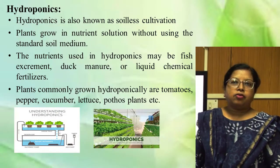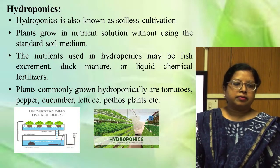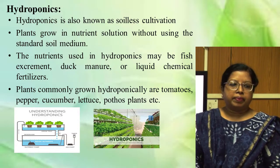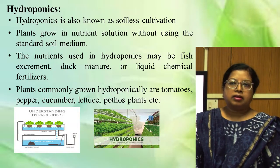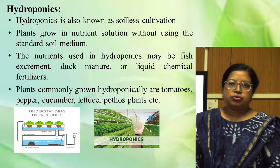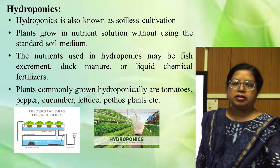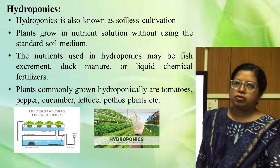Hydroponics is one of the advanced methods of high-tech horticulture. Hydroponics is also known as soil-less cultivation, in which plants grow in nutrient solution without using the standard soil medium. The nutrient used in hydroponics may be fish excrement, duck manure, or liquid chemical fertilizers. The plants commonly grown in hydroponics are lettuce, tomatoes, pepper, cucumber, pothos, etc. This is the mechanism of hydroponics, in which plants grow in nutrient solution only, not in soil media.